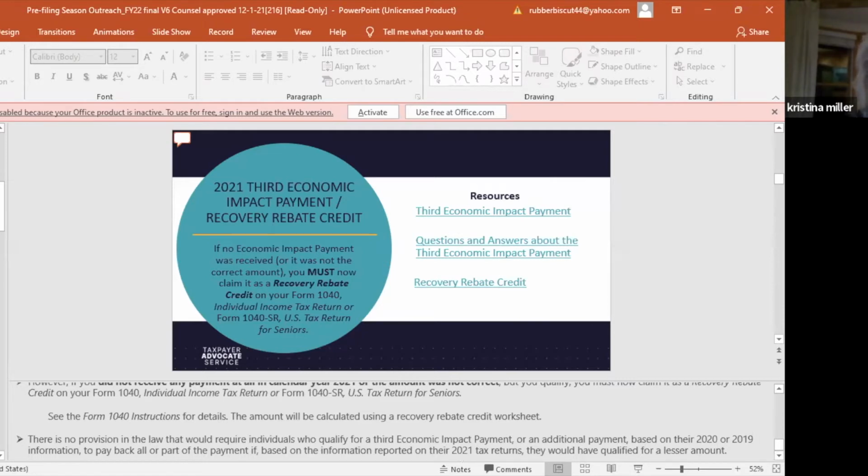There are no provisions in the law that would require individuals who qualify for the third EIP or for any additional payment based on their 2020 or 2019 information to pay back all or part of the payment if, based on the information reported now on the 2021 tax return, they would have qualified for a lesser amount, which is great because the IRS issued out these EIP payments to everybody based on the information that they had in their system, right? So now when you're filing a year later, some of that information might have changed.